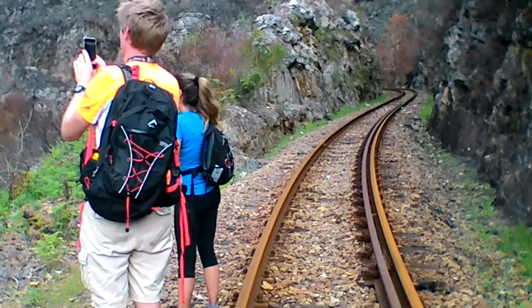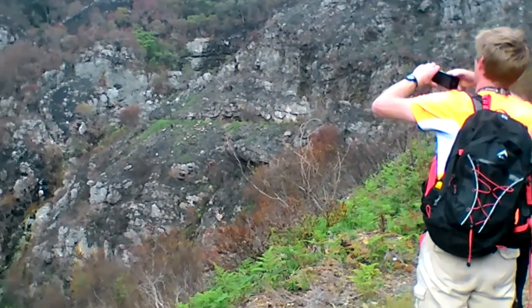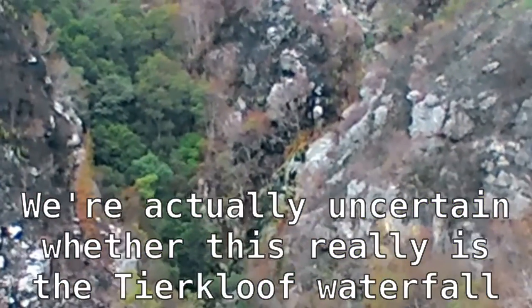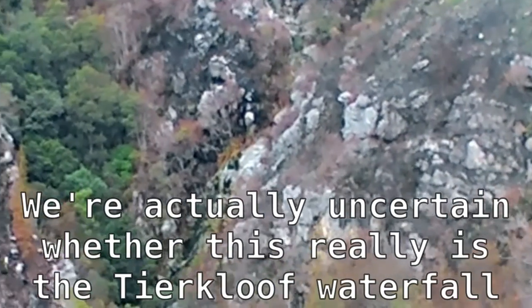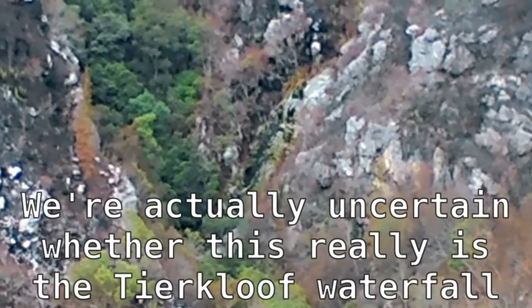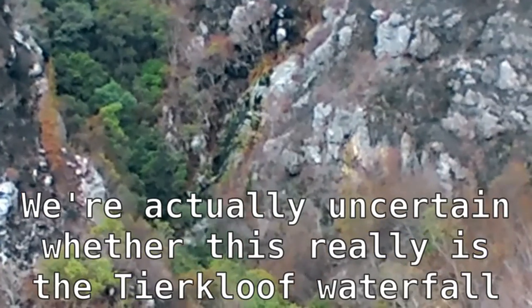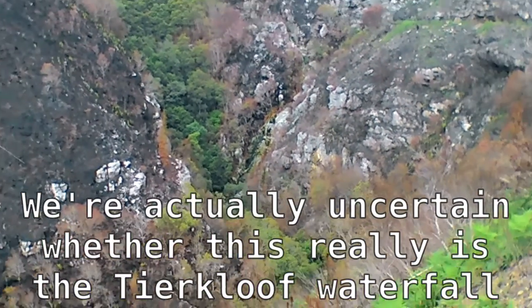It's about 5 to 5 and we have finally tracked down our quarry. There is the Tierkloof Waterfall from the distance. I can hear the water running from where I'm standing. Not quite sure if you can see the water running on the video itself.